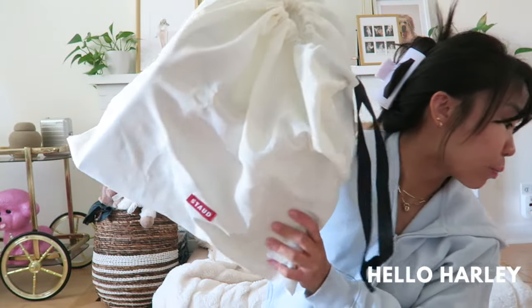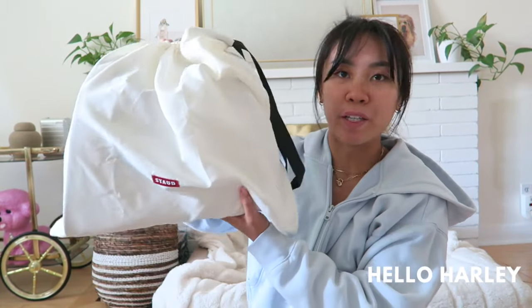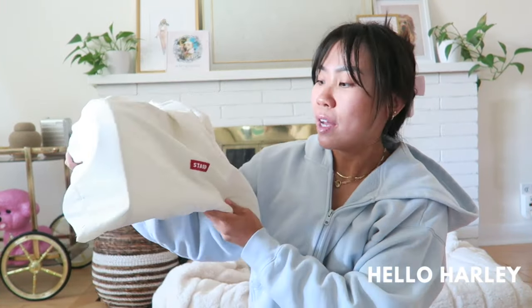So I don't know if you guys follow the brand Staud. They're usually known for their beaded bags. I did not get a beaded bag. It does not come with any paperwork, but it's fine. It has the beautiful dust bag, and it is very crumpled, but here we reveal... how stinking cute is that?